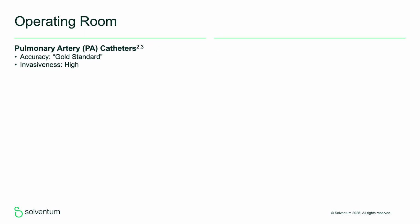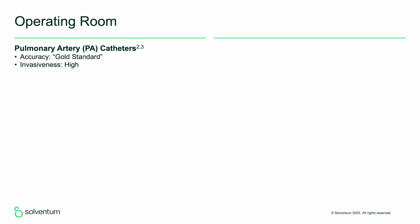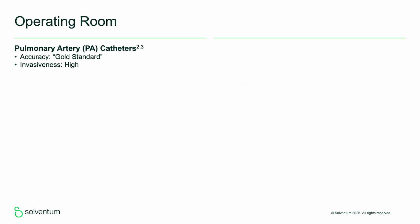Pulmonary artery catheters are the best estimate of core temperature. They are considered to be the gold standard for temperature monitoring. They must be inserted into large veins and threaded through the right ventricle into the pulmonary artery. Invasiveness is high. They carry many risks, including infection and puncture of vessels. Therefore, they are normally only used when hemodynamic monitoring is required for critically ill patients or during high-risk procedures.